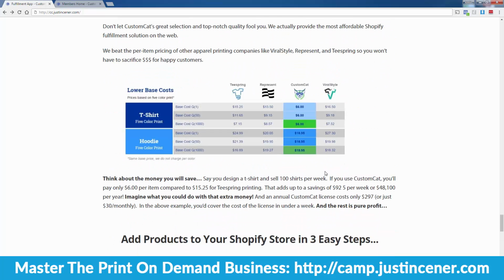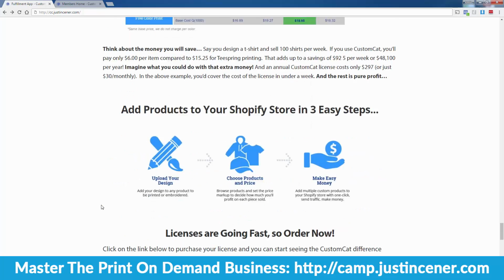Because here's the comparison, right? Even if we added in that one t-shirt a day cost, equaling out to that $30 monthly fee, we'd still be so much cheaper than any of the other companies. So Custom Cat, definitely the t-shirt print-on-demand partner that I'm recommending, and I'm going to show you just how easy it is to get this set up.